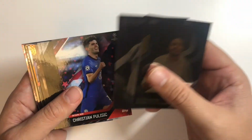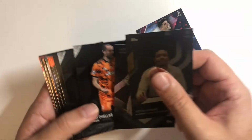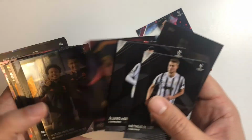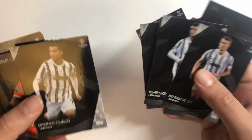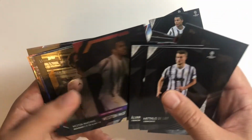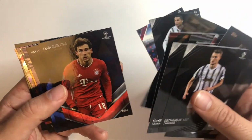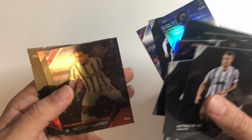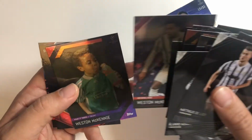And again, for 25 bucks, you're not too upset about your pulls on this. So cool little set here, fun rip, low cost, potentially high reward if you got an auto or a numbered card of one of the stars. But overall, not a bad little rip there. And yeah, we'll take it from there.